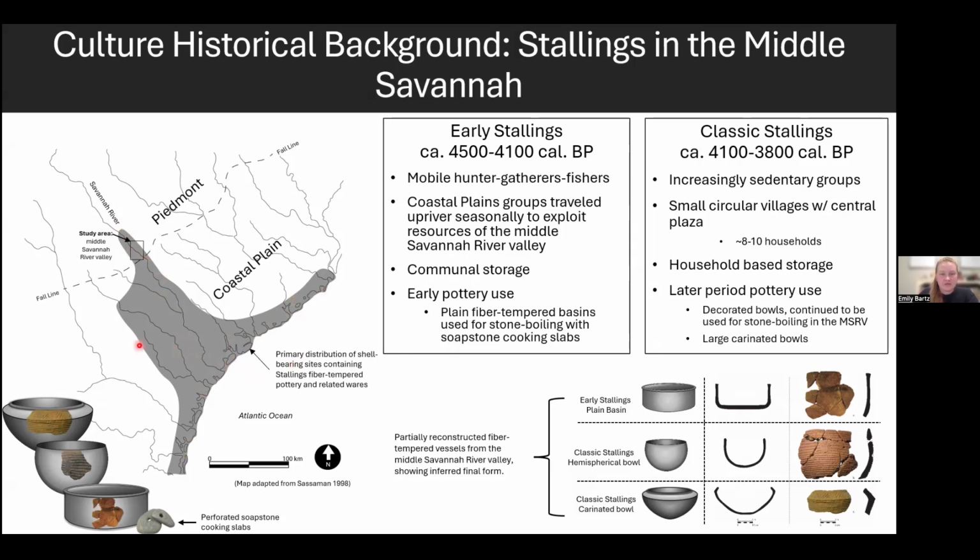So the early Stallings phase, this is when the earliest pottery hits the scene, and these are shallow, flat-bottom basins with really wide orifices, and the majority of these are plain. And these are really well suited for what is called stone boiling, or indirect heat boiling. So instead of cooking directly over fire, you're heating up rocks and then dropping those in the pots in order to boil.